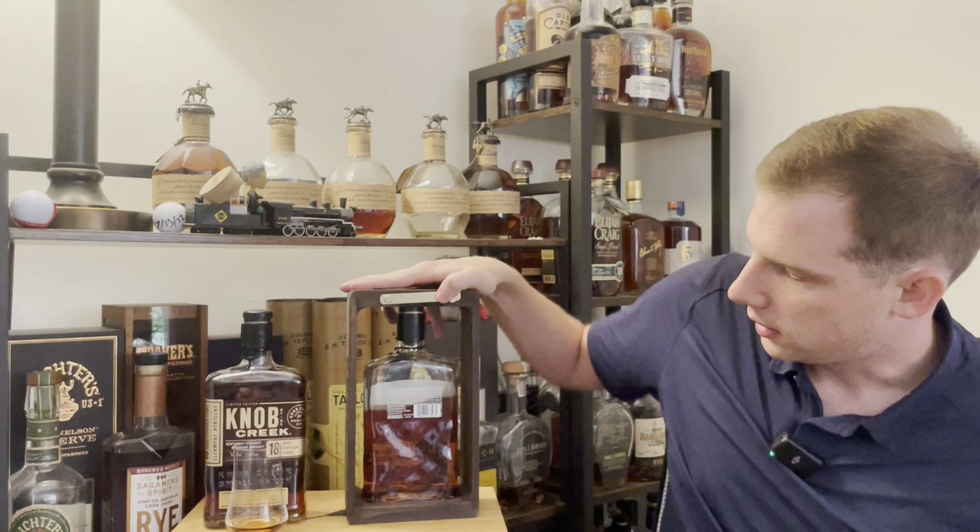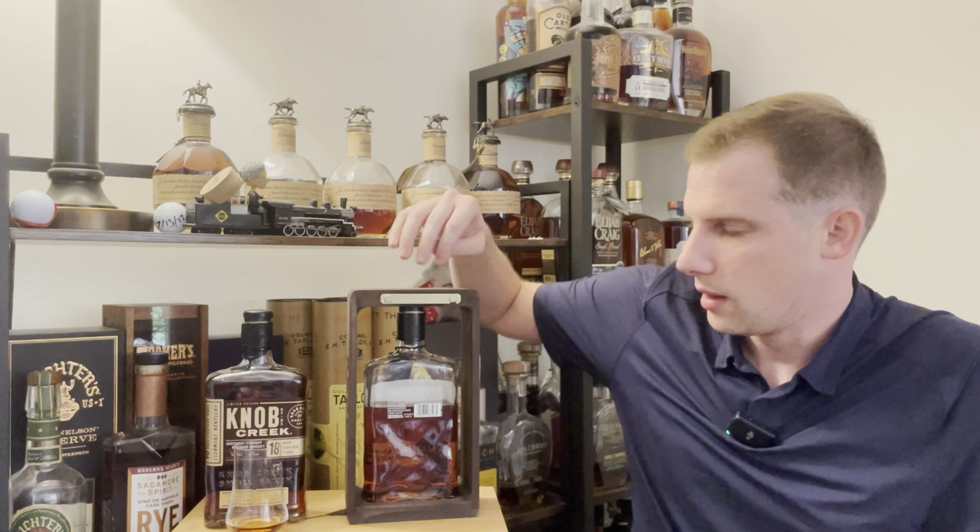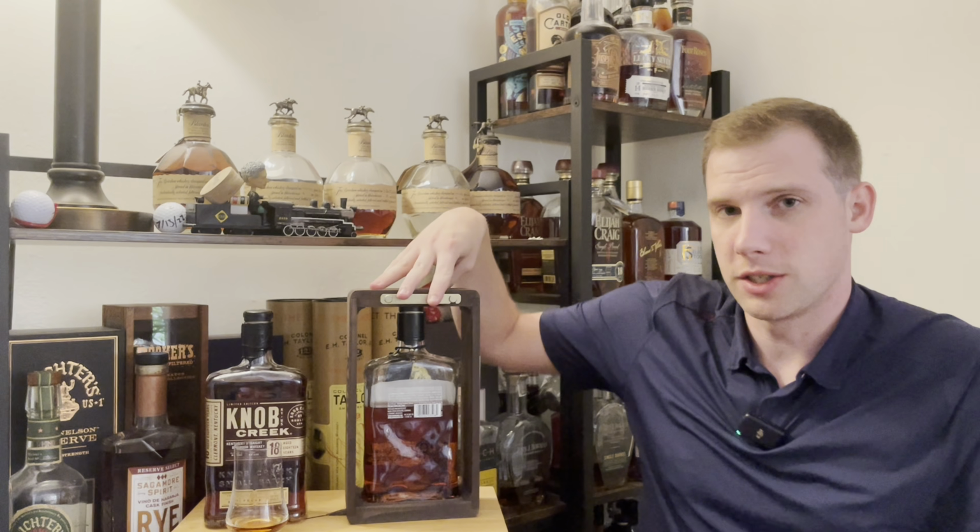All right, so Batch 1, we opened this when Taylor got it last year, so it's been open for about a year. Not too much has come out of it. I'll show you here on the back. So we still got a pretty good amount of juice left, but it has a good amount of air in there that helps it change its profile a little bit.